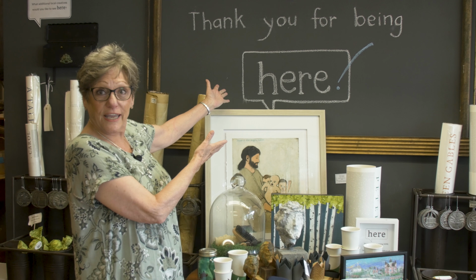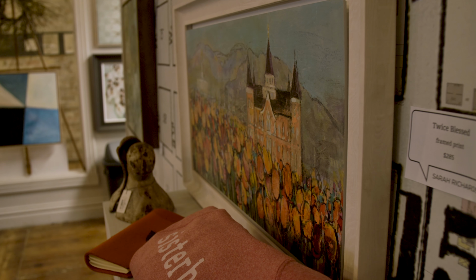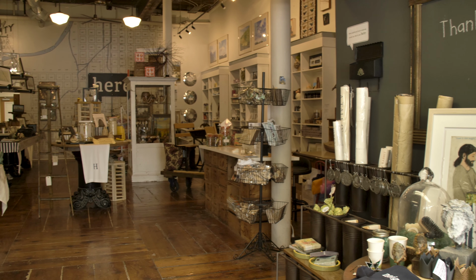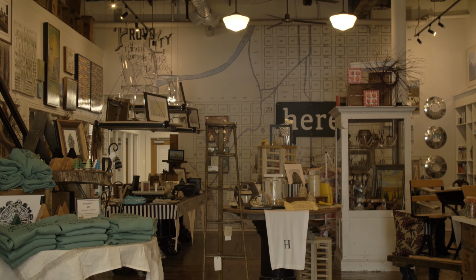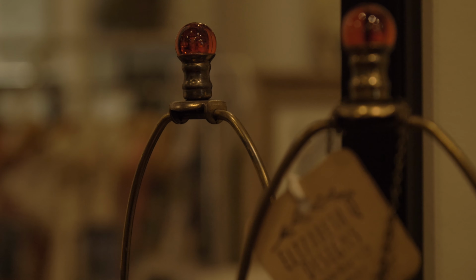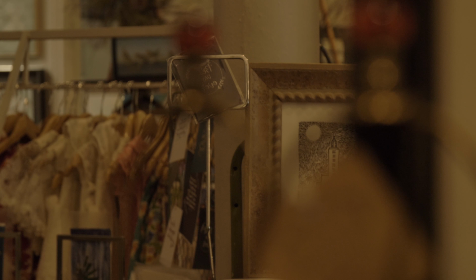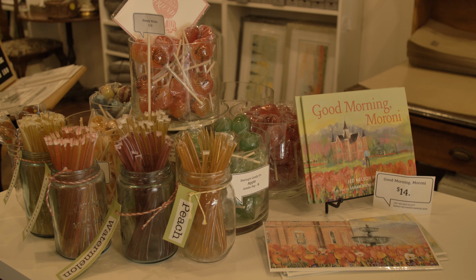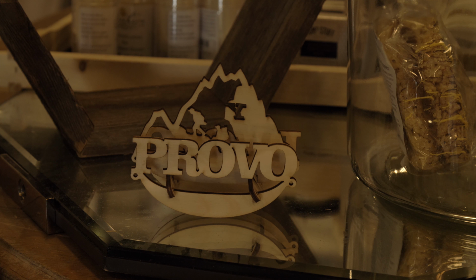You haven't arrived until you've come here. That's the name of the shop. Isn't that a delight? They have everything here, 2,000 square feet, filled with delightful creations from locals, from cards to hoodies, to furniture, to artwork. It is amazing. You have not arrived until you have come here.